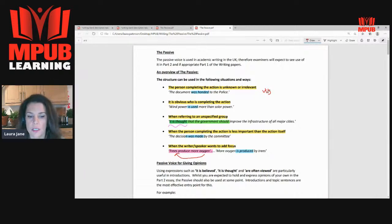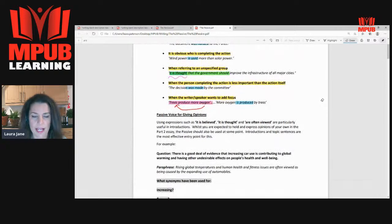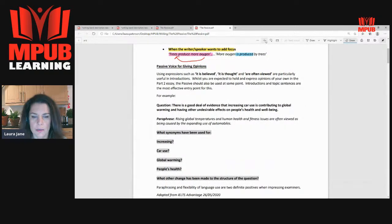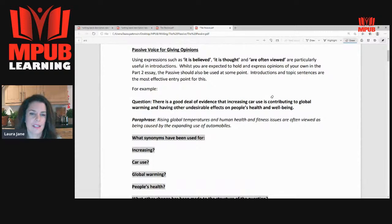Now, we don't just use it with the present and the past, and we do use it quite a lot with the present and the past. But we change the verb to be to reflect the time, the tense that we're talking about. Great. So there is a lot of value in using the passive voice for giving opinions. Okay, so these are high value phrases.